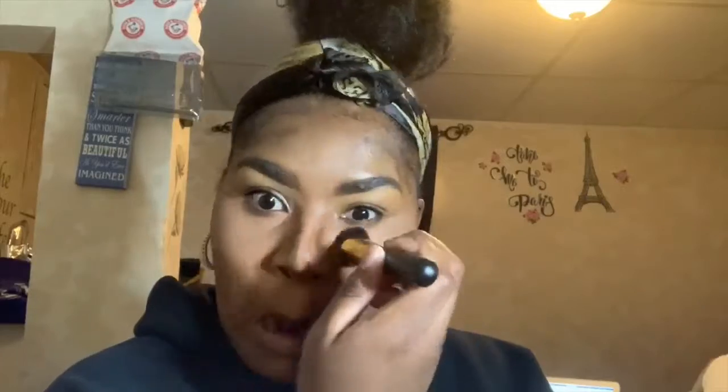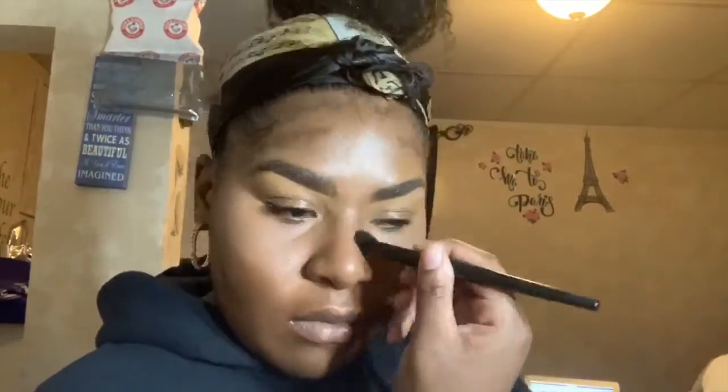Other than that, I love this highlight. I really like to use it, especially in the summertime. It's definitely my go-to in the summer. So now you just see me blending everything out, and then I'm gonna go ahead and set my makeup.